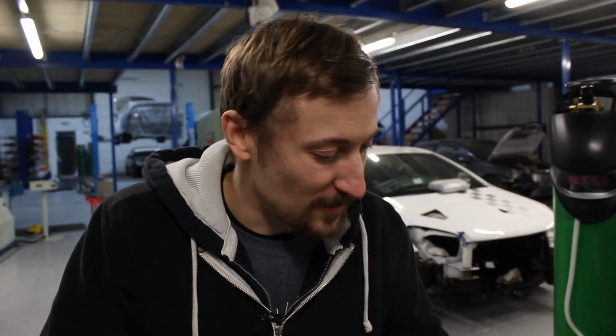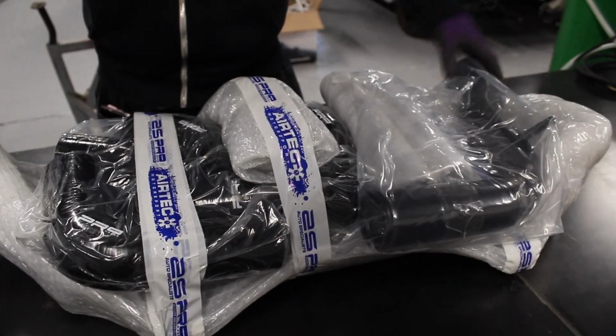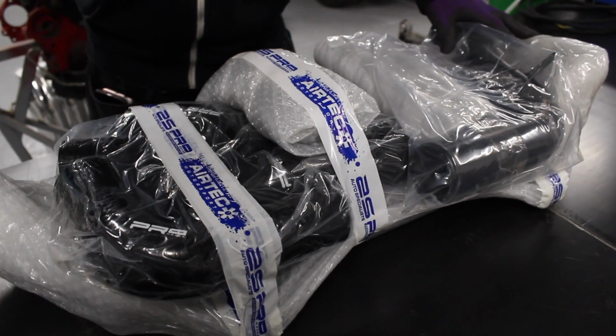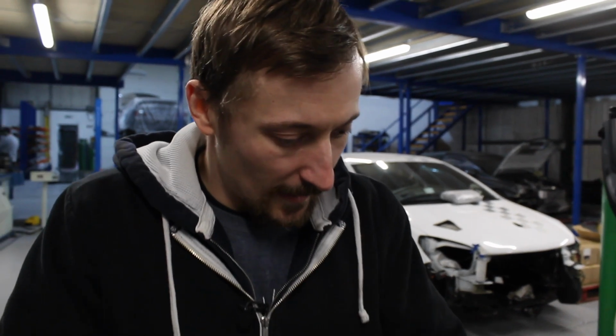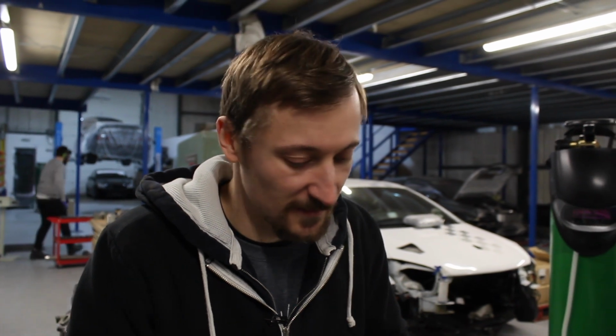Yeah, bloody love these things. So I've used Airtec intercoolers loads in the past, been an Airtec fan since they first started making Vauxhall stuff really. It's always been good gear. The majority of it's made in the UK as well, which I like to see, and I'm a big fan of made in the UK stuff. Obviously it's difficult to make certain products in the UK, but the vast majority of their stuff is UK manufactured silicon. All the finishing's all done in the UK, which is nice.